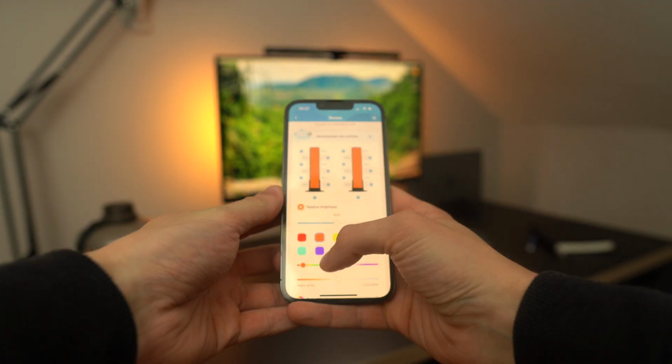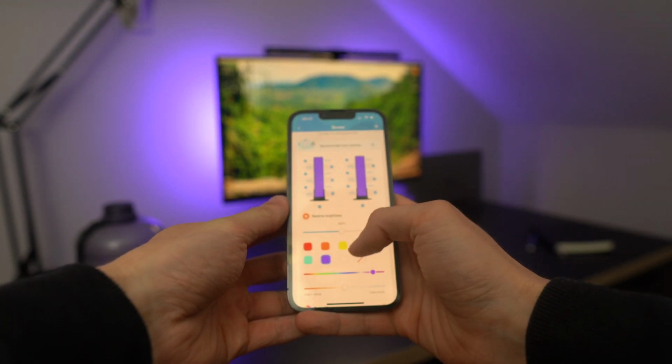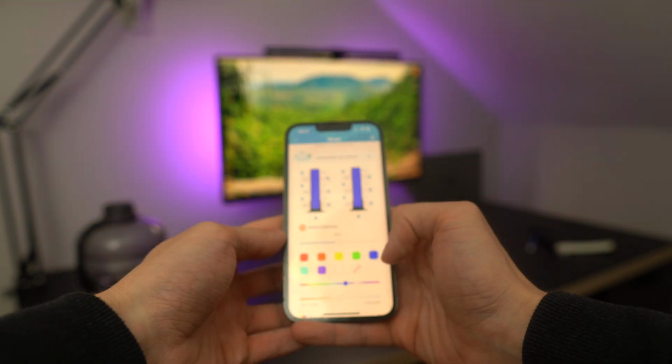Previously I had LED strips along the bottom of the desk, and I just found them annoying because you can't change your mind once you use them, and the cables and stuff just were annoying. Whereas this is all tucked up behind the monitor and you can't really see anything, only the light.